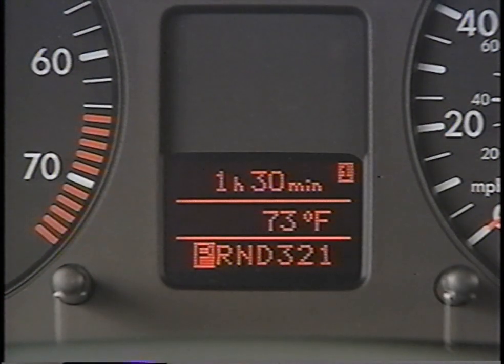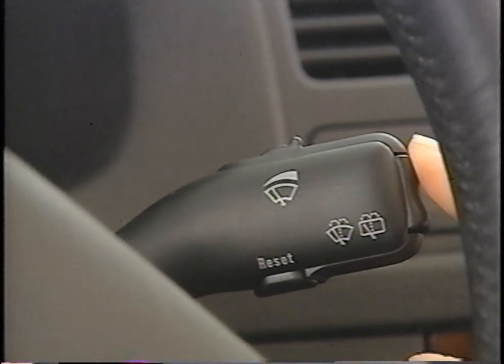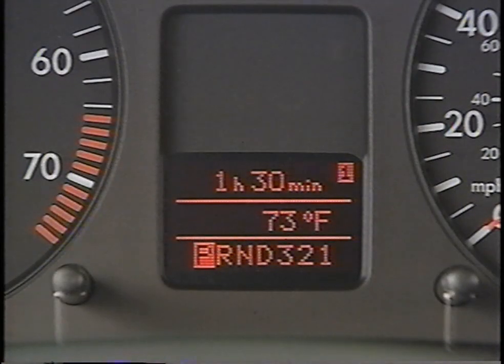The multifunction trip computer keeps tabs on a bunch of stuff: outside temperature, fuel consumption, average speed, elapsed time, and more. To access this wealth of information, use the rocker switch on the tip of the right stalk. The switch lets you toggle up or down through the selections, which are displayed in the center of the instrument panel. Outside temperature is always shown.